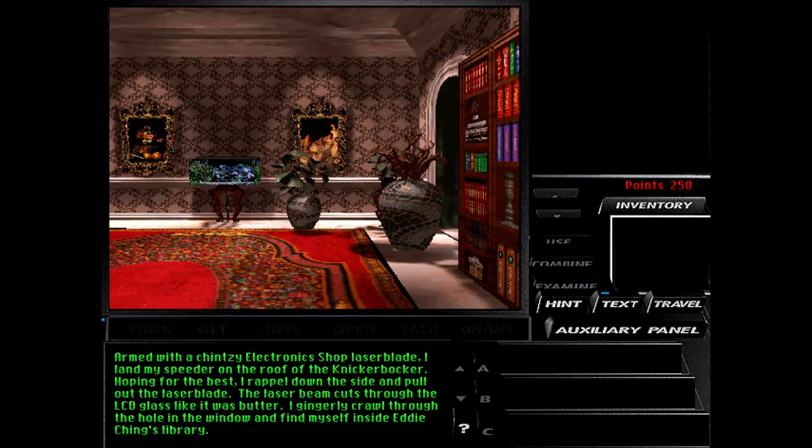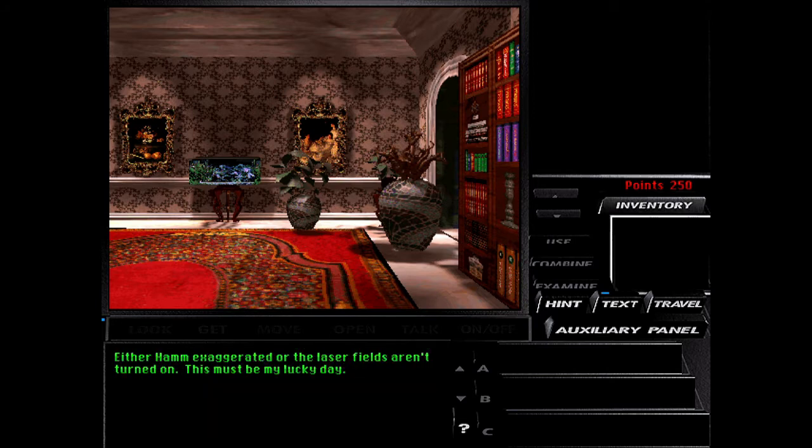Armed with a chintzy electronic shop laser blade, I land my speeder on the roof of the Knickerbocker. Hoping for the best, I rappel down the side and pull out the laser blade. The laser beam cuts through the LCD glass like it was butter. I gingerly crawl through the hole in the window and find myself inside Eddie Ching's library. Either Ham exaggerated or the laser fields aren't turned on. This must be my lucky day.